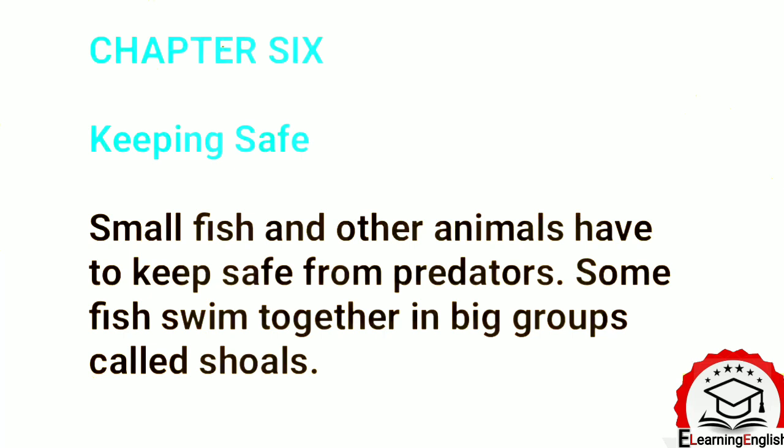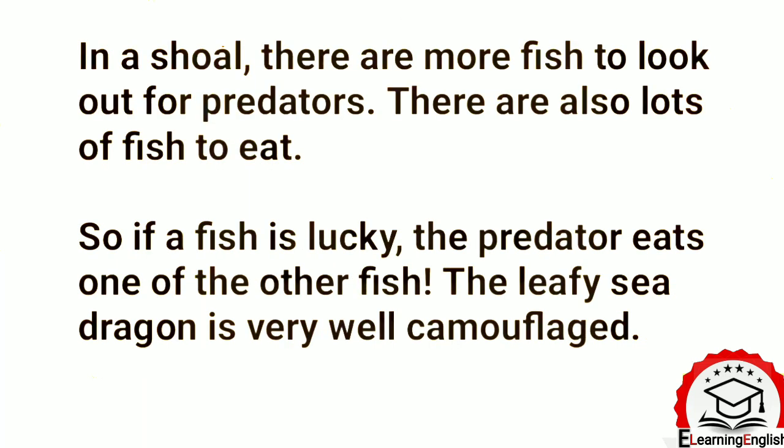Chapter 6. Keeping Safe. Small fish and other animals have to keep safe from predators. Some fish swim together in big groups called shoals. In a shoal, there are more fish to look out for predators. There are also lots of fish to eat. So, if a fish is lucky, the predator eats one of the other fish.